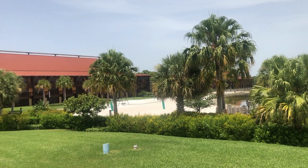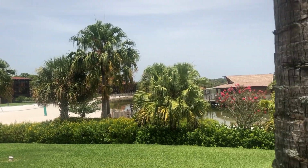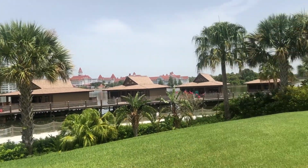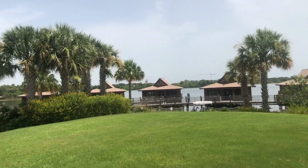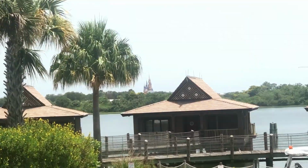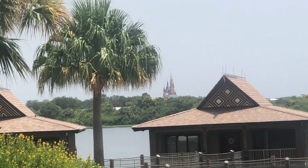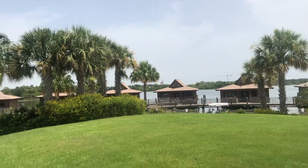I'm outside of the beautiful Polynesian Hotel right now with Cinderella's Castle as my backdrop right there behind me. Cinderella's Castle painted rose gold, that is. Here, let's zoom in a little bit. It's still hard to see, but there she is.